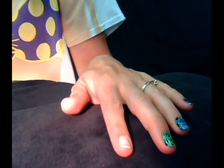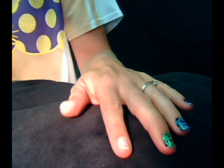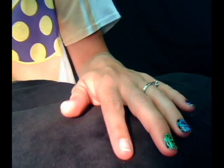Right, so we're going to show one more layering option, where we separate the two layers and apply them at two different times. So we're warming up the Minx. The nails are nice and manicured and ready to go.